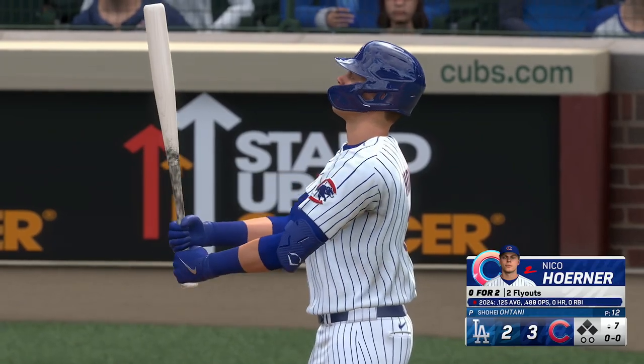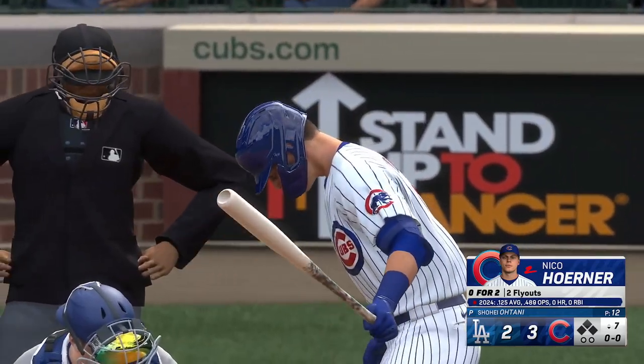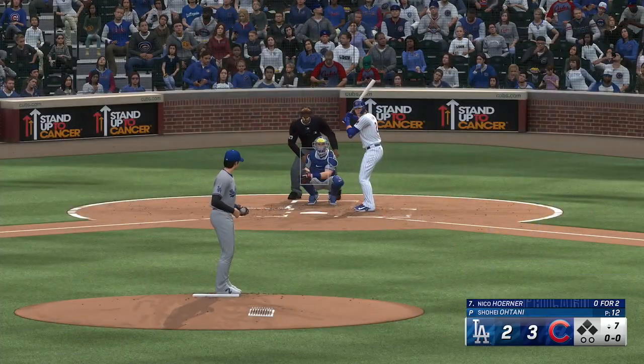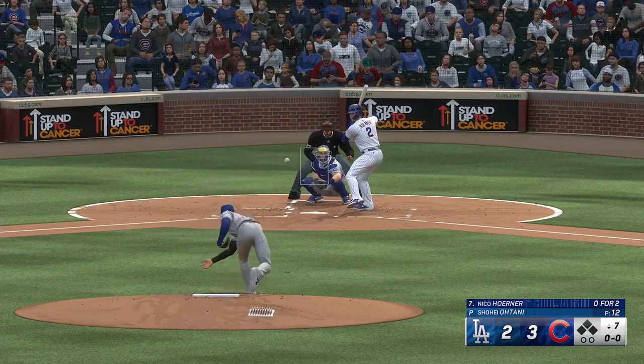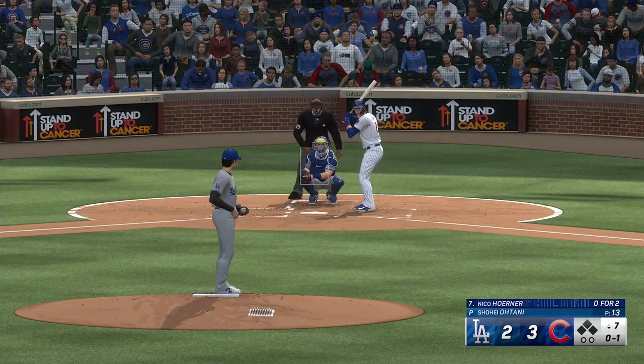And we're back. Bottom of the seventh. Now at the plate, Nico Hoerner. The pitch clips the corner. No ball, one strike.